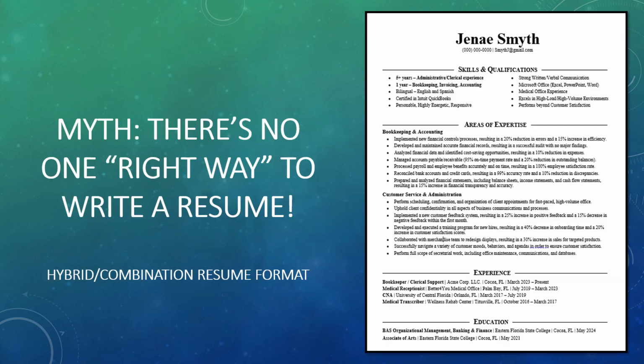relevant information. One big myth about resume writing is that there's only one right way to write a resume. Actually, there are many effective ways and many ineffective ways to write a resume. The format I'm going to recommend is just one of many effective ways. It's called the hybrid or combination resume. You can find this template in the Professional Toolkit, which is linked below. No matter what template or format you use, every resume should have these 5 categories.